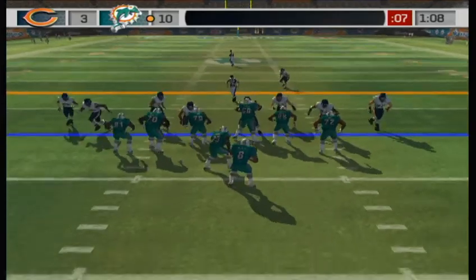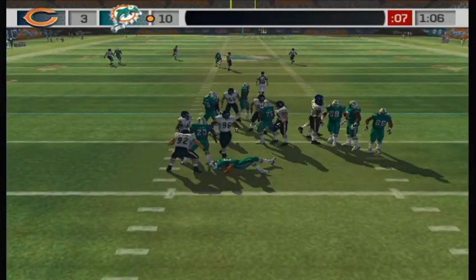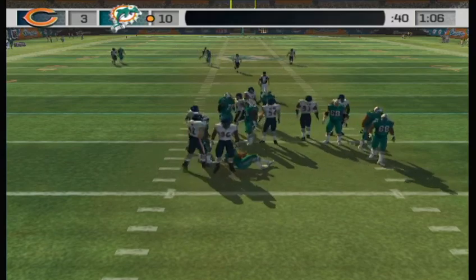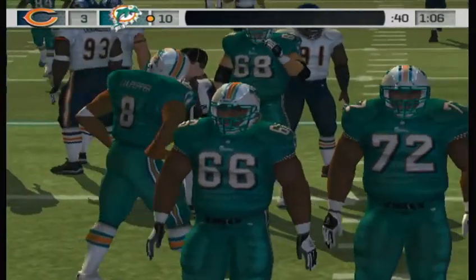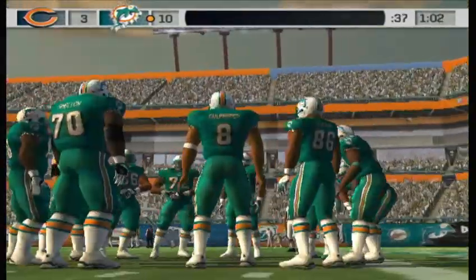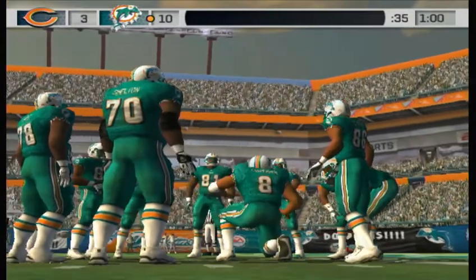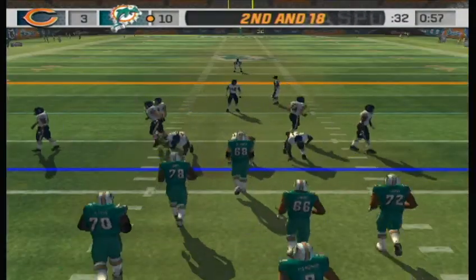Going to the air on 1st down. He held on to it too long. They brought the house on that play, John, getting in there to bring him down. When you bring that many guys, you better get it there before he throws it. Because if he can get it to one of those receivers, a lot of times it's 6 points. We're at the 1-minute mark. Ball on the 12-yard line.